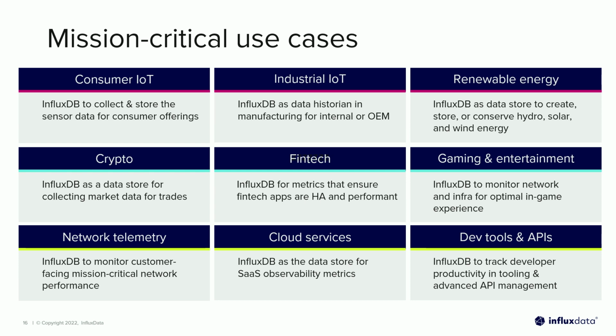Another example, in crypto or fintech, is one of the largest trading platforms, which is built on InfluxDB. They use InfluxDB as a backend, and their mobile applications directly talk to InfluxDB using APIs.